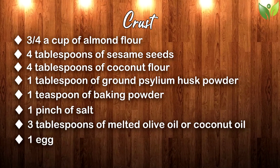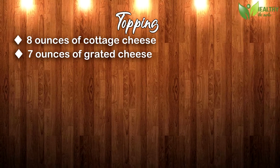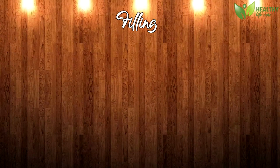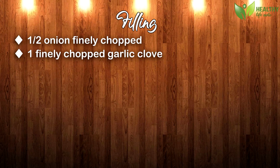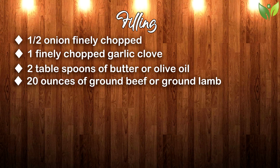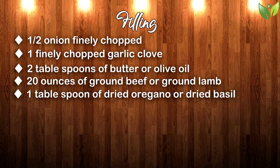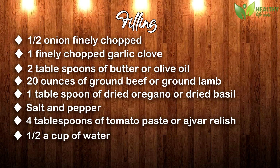1 egg, 4 tablespoons of water, 8 ounces of cottage cheese, 7 ounces of grated cheese, half an onion finely chopped, 1 finely chopped garlic clove, 2 tablespoons of butter or olive oil, 20 ounces of ground beef or ground lamb, 1 tablespoon of dried oregano or dried basil, salt and pepper, 4 tablespoons of tomato paste or ajvar relish, half a cup of water.